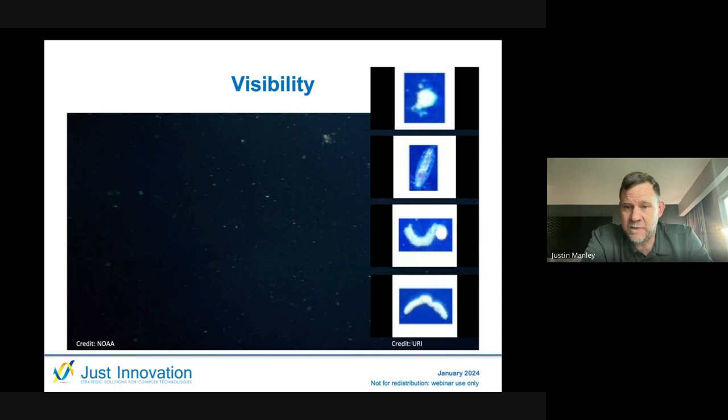Fun fact here is that marine snow is actually microorganisms, right? And this is just a photo captured of all of the different kinds of organisms that you see in marine snow if you have your camera zoomed in close enough.